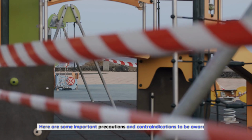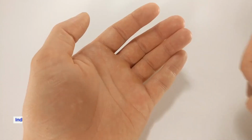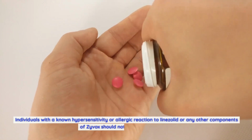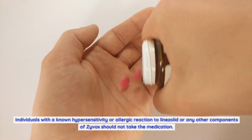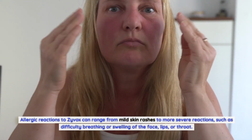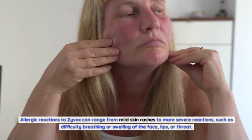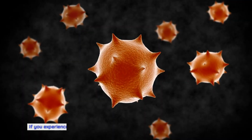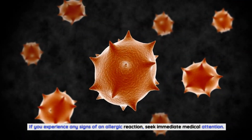Here are some important precautions and contraindications to be aware of. Hypersensitivity. Individuals with a known hypersensitivity or allergic reaction to linezolid or any other components of Zyvox should not take the medication. Allergic reactions to Zyvox can range from mild skin rashes to more severe reactions, such as difficulty breathing or swelling of the face, lips, or throat. If you experience any signs of an allergic reaction, seek immediate medical attention.